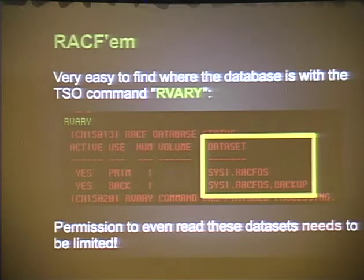If you have an account, you can run rvary and it'll tell you where the database is stored. Permission to even read this database needs to be locked down. If you're auditing a mainframe, you need to ask them who has read access to this database, and I'll explain why later why it needs to be locked down.